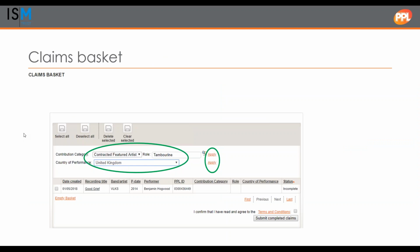Now this is where the contribution category information is put in. In this case, I'm going to, as a contracted member of the band, put that information in. You might put non-featured if you're in the ensemble, in an orchestra or choir. As the role, I have tambourine, and the country of performance, so that's where you've made the recording, that's going to be United Kingdom. And if you click on Apply in the circle there, then that will apply that information to your claim.